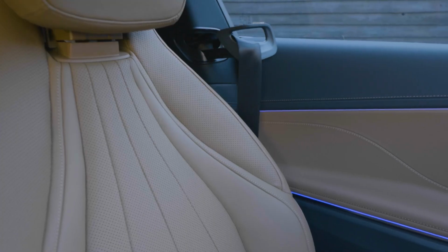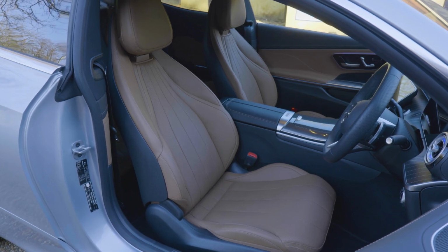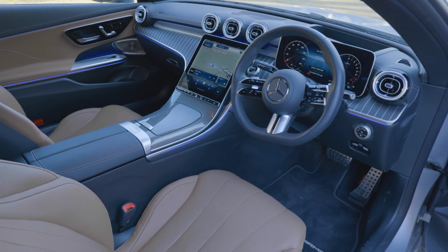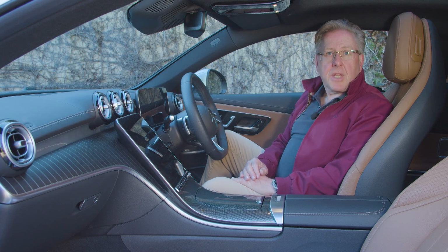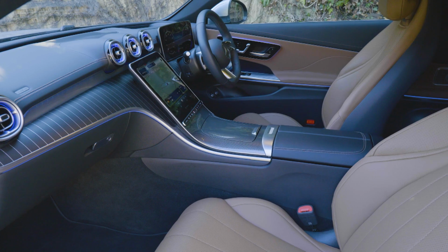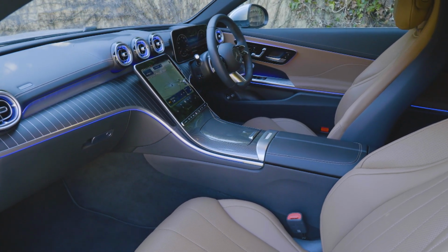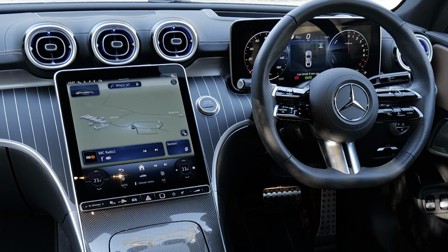The belt butler that electrically hands you your belt as you get in does, as do the stylish one-piece sports seats and the dished three-spoke wheel. This is nevertheless, though, very much a C-Class derived cabin, given the E-model genes here. You might have hoped to see the E-Class model's wider, more expansive-looking fascia here. Maybe even that model's optional high-tech hyperscreen display.